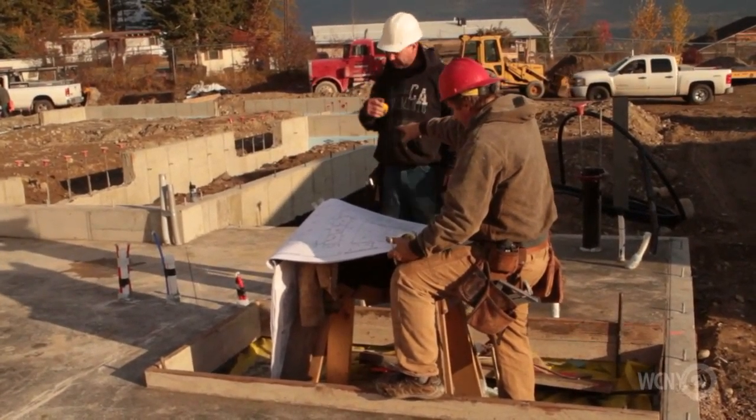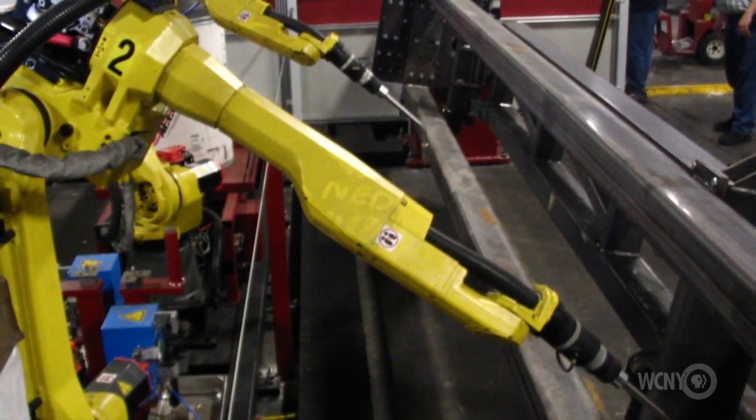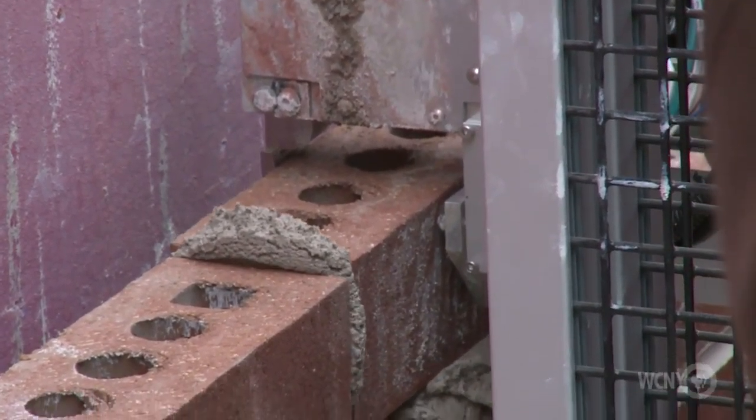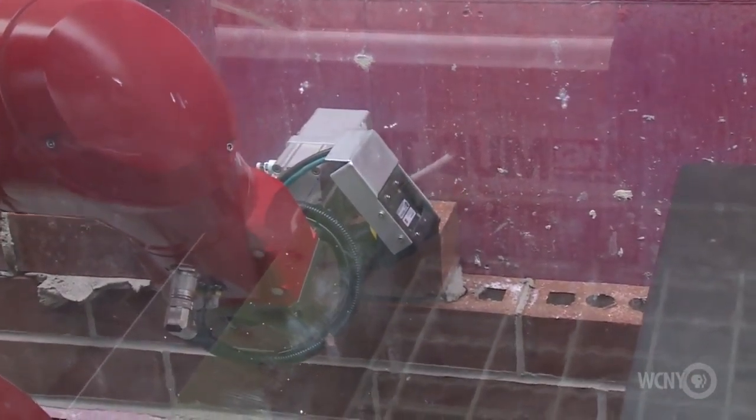When you look at automation and you look at factories and how they leverage automation and robotics, they're able to take advantage of the benefits that robotics and these automation systems can bring to the table. And one of the first applications that we felt was a great fit was masonry. It's a very repetitive process, very manual process, very predictable process, which is perfect for automation and robotics.